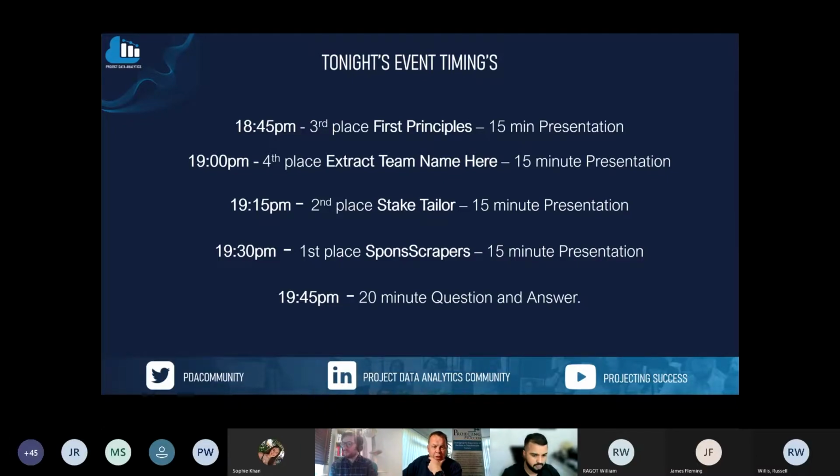And then we're going to go through fourth place, which is extract team name here, and second place, which is Stake Taylor, and first place, they came away with the loot. They got $3 grand between them, so you know they've got some tech they probably don't need. They probably bought some more guitars or whatever they're going to do. So the spawner scrapers are going to tell us what they did, and then we'll have a bit of Q&A if we've got time at the end.